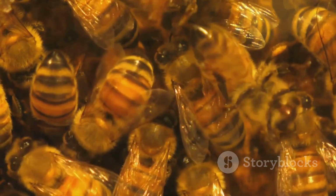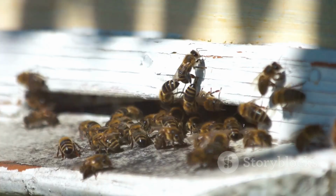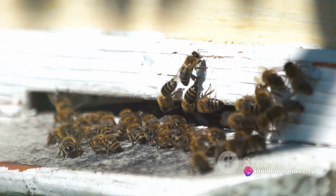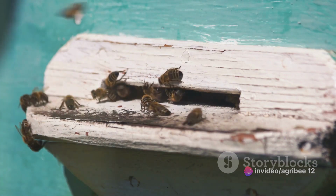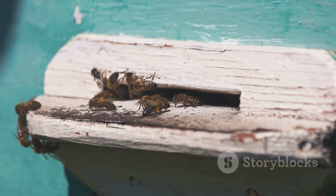The bees fan their wings over the open cells, creating a draft that encourages evaporation. This process is crucial as it not only thickens the nectar but also prevents it from spoiling. The bees' tiny wings are surprisingly powerful, capable of beating over 200 times per second. This rapid motion generates enough airflow to evaporate the excess water from the nectar.